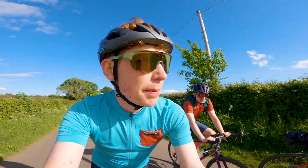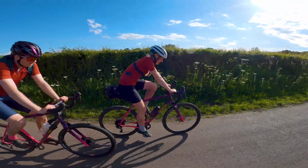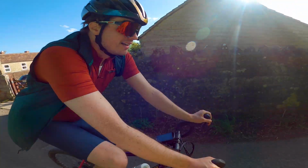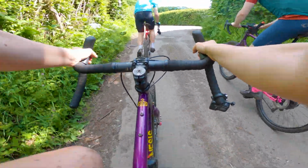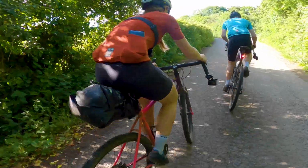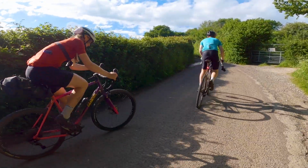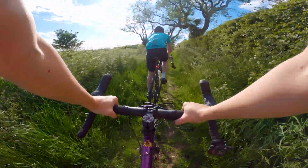Biggest climb coming up. Sun is out. We're feeling good. We can almost smell the pizza at the end. Quite thankful for a wide range cassette right now. I'm going to bin it in the 42 and I'm going to spin up. Nothing to lose and nothing to prove. Grind away. Oh, the mendicants. So pretty.